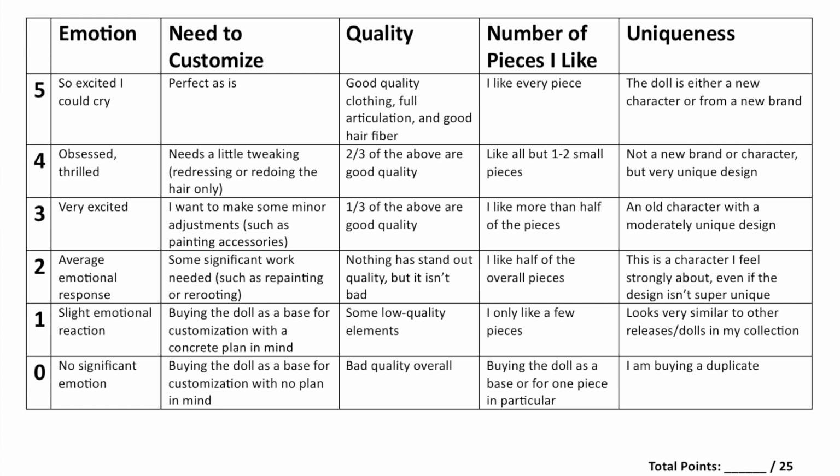But just for me, I think about the uniqueness of dolls a lot, and I tend to find myself drawn more so to dolls that are very different from other things that I own. So a score of 5 in the uniqueness category would be that the doll is either a new character or from a brand new brand. So when the Pixlings came out, they would have gotten a 5 if I was using this rubric, because it was a new brand of dolls that I was excited for.